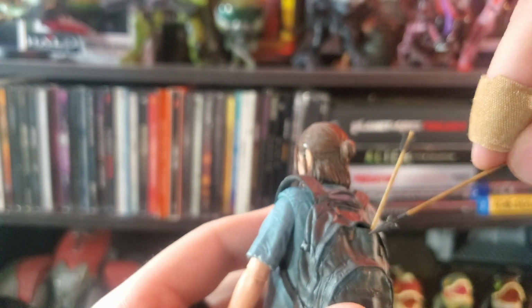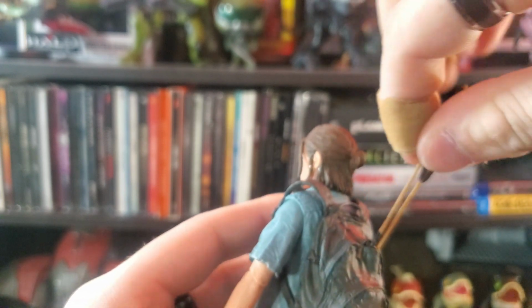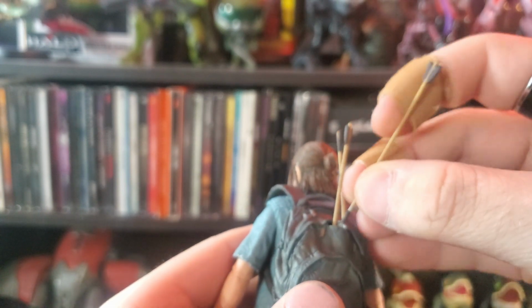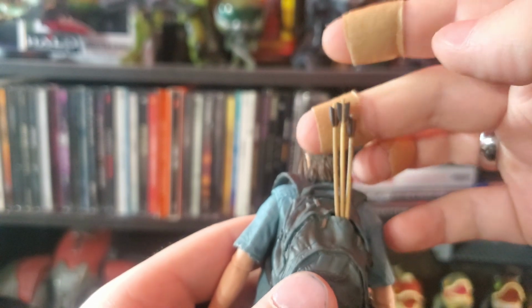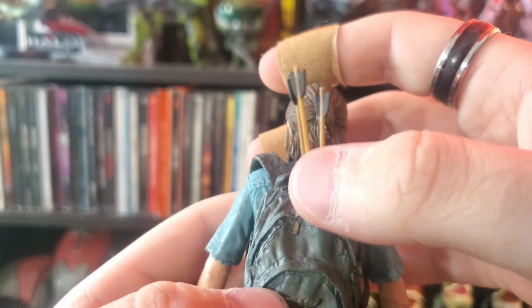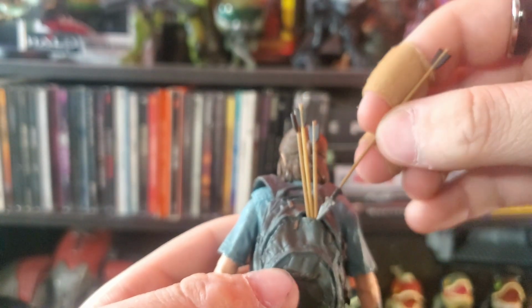You can fit all 4 in there if you don't want her holding her bow or it looking like she's using her bow at the time. But I just really think that was a neat little thing on NECA's end to include. It allows for your figure to look more busy and more game accurate, because in the game you can see her store the arrows in her backpack. So I thought that was a really cool thing that NECA decided to do, and yeah, so just figured I would throw that in as well.